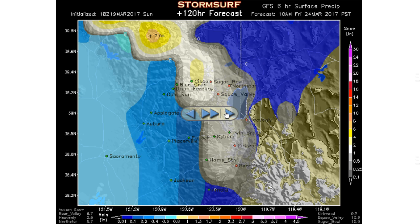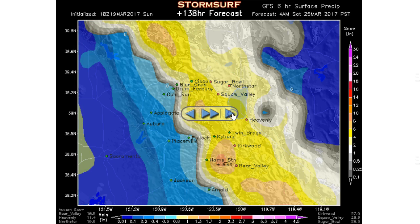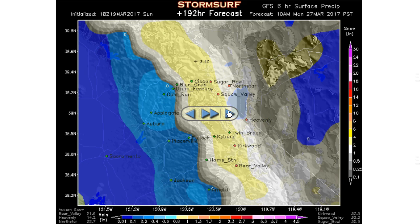Things kind of, not a whole lot happens till you get into Friday now. And then a little bit heavier snow event starts happening. Friday, Saturday, light snow. And then you're up from 9 inches. You're now into 29 inches. So maybe, let's say, 20 more inches of snow for the Tahoe region by Saturday night. Things drying out on Sunday, and then more behind that into Monday, supposedly.